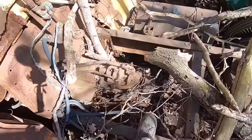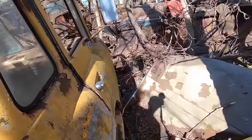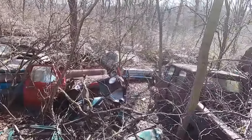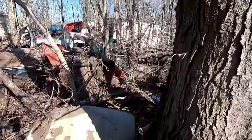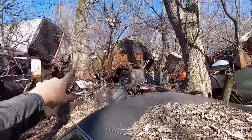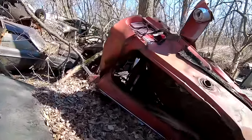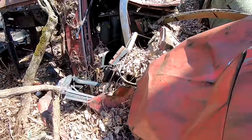Check that truck out. That is cool. That's about as much as it's ever going to be, is cool. They are packed in here like sardines. Old Chevy truck here. I don't know what that thing is, but I'm still figuring that out. And then we got a Mustang that's been tacoed in half. No idea what I'm standing on.